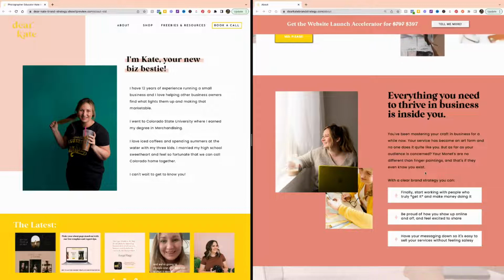"So with a clear brand strategy, you can finally start working with people who truly get it and make money doing it. Be proud of how you show up online and off and feel excited to share. Have your messaging down so it's easy to sell your services without feeling salesy." So you can see kind of the contrast between these 2 pages. The left is all about me and the right is all about them and how they feel now and how they want to feel.